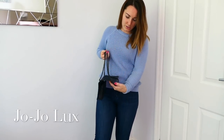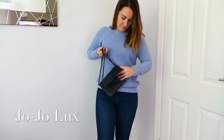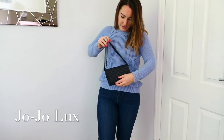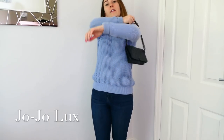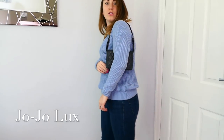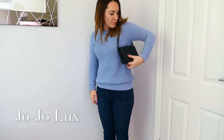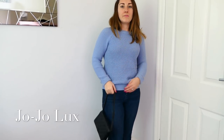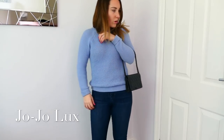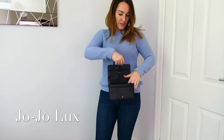You can actually use it as a shorter length bag. I'm pulling it in like that, or closing the bag on the chain, and using it like this. Which, I don't know, it's not something I have used or done before, but it can be done with the WOC. But it's a great one, or you can also carry it like this, on that length, or you can also just use it, which I have done before at some work events, as a clutch bag. And carry it like that.